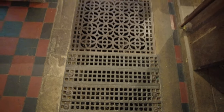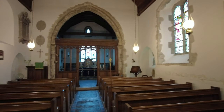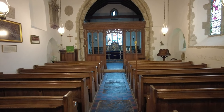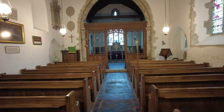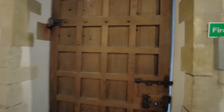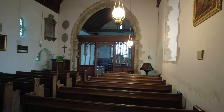But that's an interesting area for sure. I'd like to know what's down there. It might be a crypt or something like that, but I don't suppose we can find out. But yeah, so that was a look around the inside of this beautiful church. It's lovely looking down the central aisle there to the altar. Very much used, very much loved by the looks of it. That's gorgeous. Right, let's turn the lights off and we'll take a look around the graveyard.